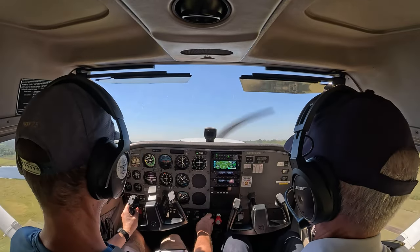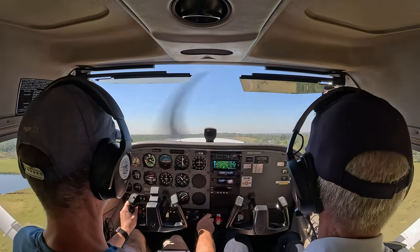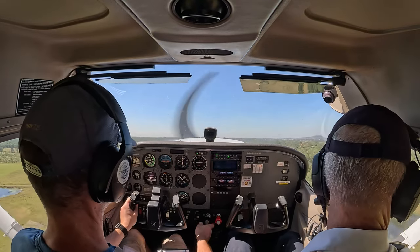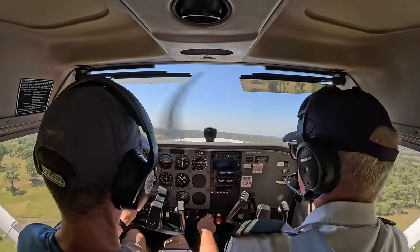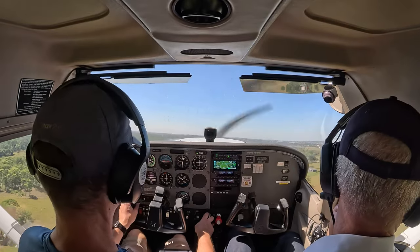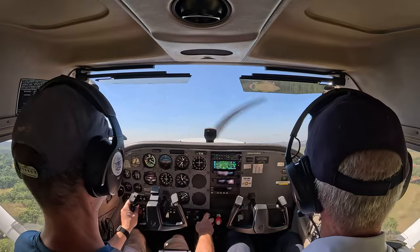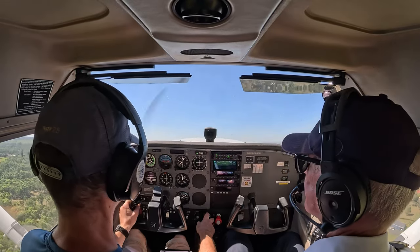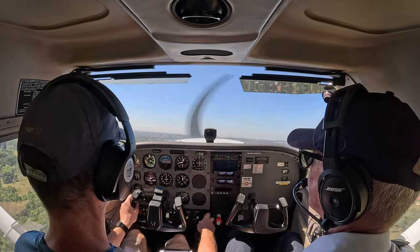Runway behind us. Pitch down, get my 75 knots. Good trim. All good, heading is good. 1,600 feet. Pitch up, get my glide speed to get my climb speed better. That's it.